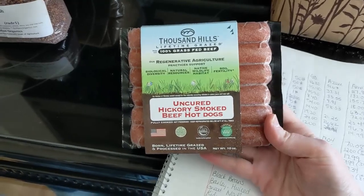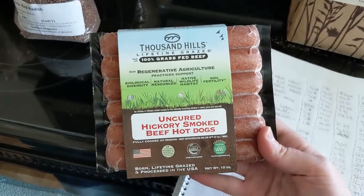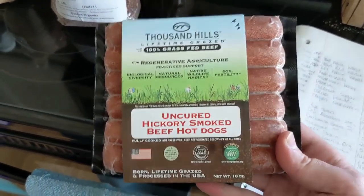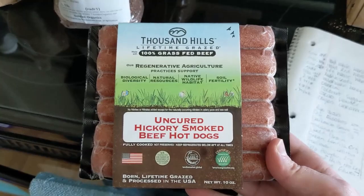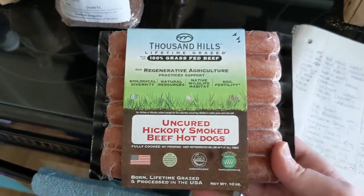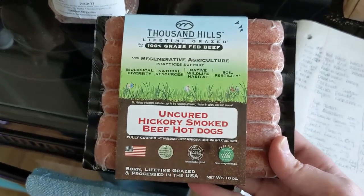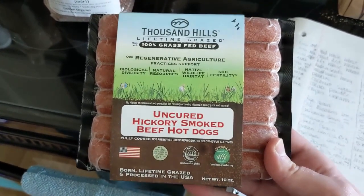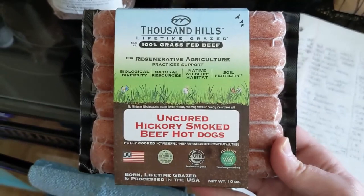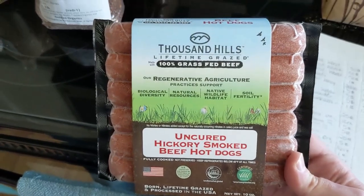Our only frozen item that we had this month was these Hickory smoked beef hot dogs. They were on sale last month, but they didn't ship, and so I added them to this month's order. So we're going to try these, and then we are going to choose if we like these or if we like the other hot dogs that we tried a month or so ago better, and then buy a case. I wasn't able to find the price anywhere except Azure, which was $7.33 for this pack, and the Thousand Hills website, which is the brand, which was actually $5.99, but you had to order a decent amount. So this is our only frozen product.